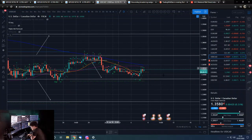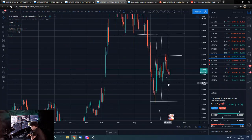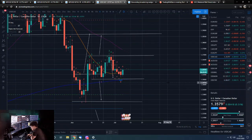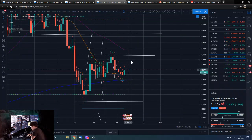Nothing really on the 4-hour. We're just playing out of range here. I'd probably have a downward bias to this. What's going on the daily moving average wise? Yeah, maybe not. It's difficult. It's hard to read this one. We've got our ranges really. Hard to read this one.